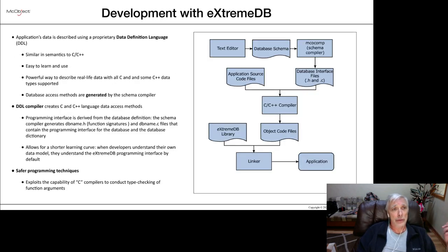So this is how it goes. Your data is first described with a data definition language. It is similar in semantics to C and C++, and very easy to use and learn. Then we have a tool that takes the data description and generates essentially a C API. The good thing is that you as a developer don't have to learn any cryptic API, any cryptic functions to access the database. If you know the description of your data, you intuitively know your API as well. So it's quite easy to use eXtremeDB to that extent.